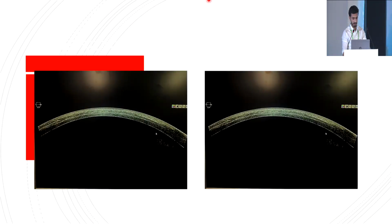And then post-operatively, this demarcation line is seen, suggestive of increased corneal strengthening. Thank you.